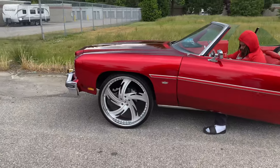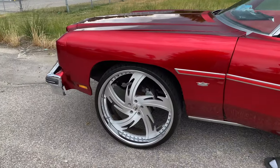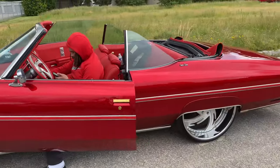1975 Caprice, 26 of Amani, Kandy apple red.